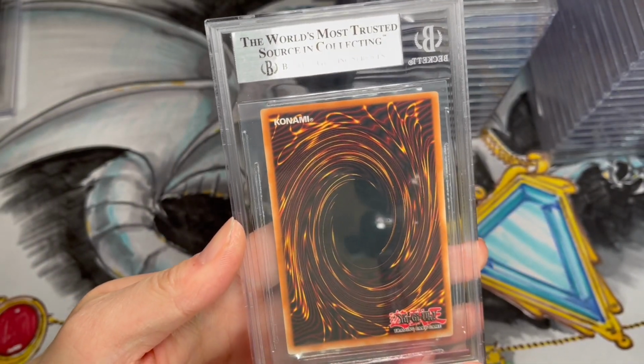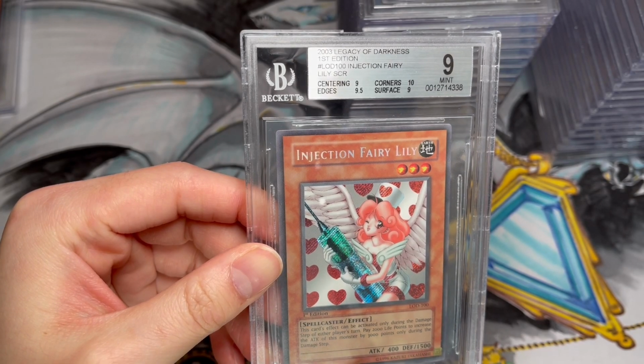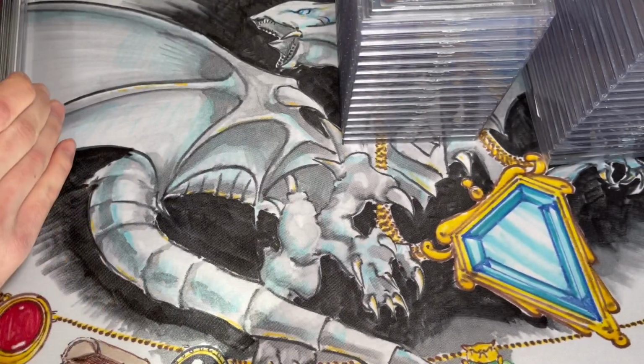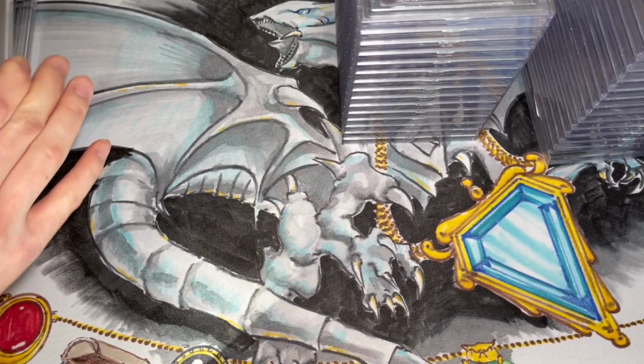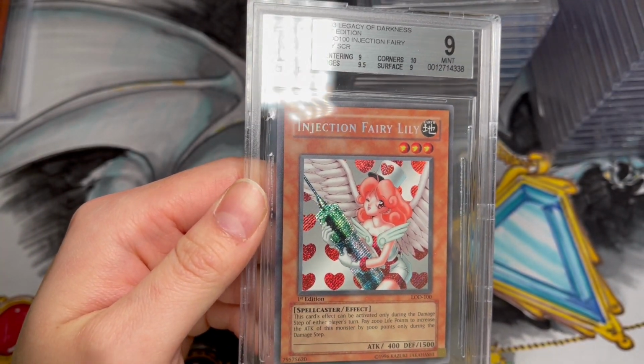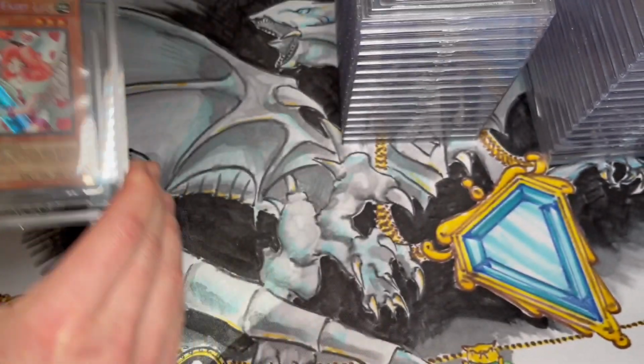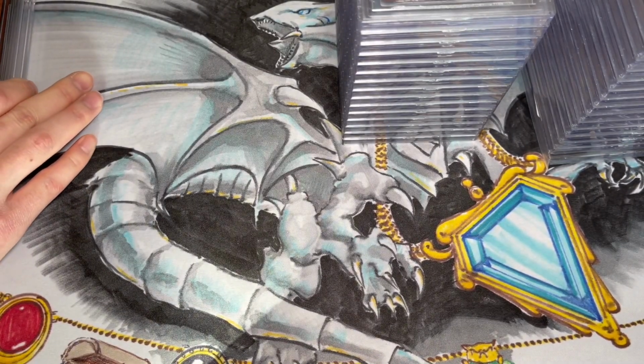And this one actually got one of the subgrades at 10. It got corners 10, and it's a first edition Injection Fairy. Sorry, what's the centering on that? I just wanted to see that. Centering is a 9. That's actually pretty good. It's a little bit off, but in general, Injection Fairy Lily.